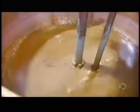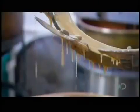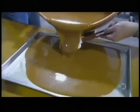As the mix comes to a bubbling boil, it caramelizes. Then they kill the heat. Otherwise, the next ingredient, pure vanilla, would evaporate. They apply a non-stick substance to a big pan, then pour the caramel into it. They leave it to set overnight.